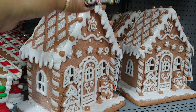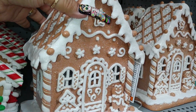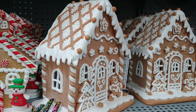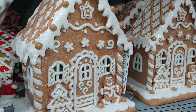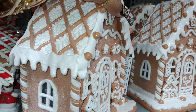I'm waiting for HomeGoods and Marshalls and TJ Maxx to come with their Gingy houses, because you get a bigger quality, you know, bigger house for the amount. But this is beautiful. To me, it's a cocoa Gingy color, a light cocoa color. I've done my nails this color before, with the white icing. So it's really beautiful. I really like this one. Considering taking this one, I'm not sure yet.